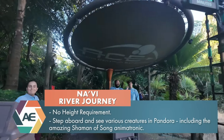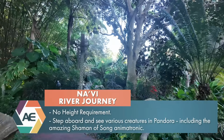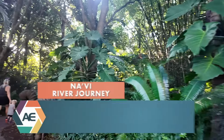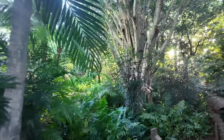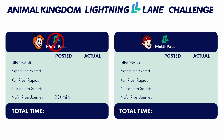Navi River Journey is a slow-moving boat ride through the Valley of Mo'ara, showing you the local plant life here in Pandora from the world of Avatar, and bringing you up close with a very amazing animatronic of a Na'vi shaman, which is really cool. That's my favorite part of the ride.